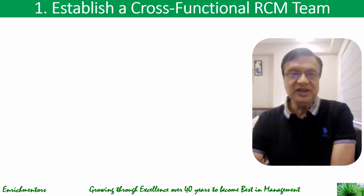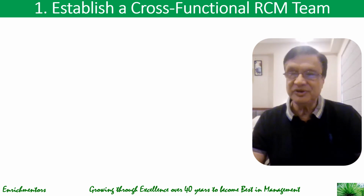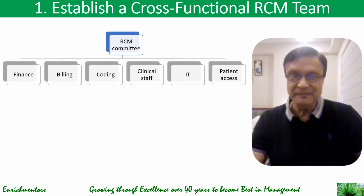So, first, we have talked about this earlier, is to establish a cross-functional RCM team. So, establish a dedicated RCM committee or team or task force. Form a cross-functional RCM team with representatives from key departments like finance, billing, coding, clinical staff, IT, and patient access. And then this team can meet regularly to discuss RCM processes, challenges, and progress towards the shared goal.